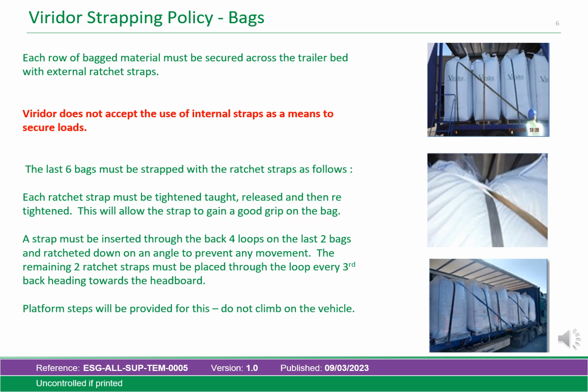Viridor strapping policy for bags. Each row of bag material must be secured across the trailer bed with external ratchet straps. Viridor does not accept the use of internal straps as a means of securing loads. The last 6 bags must be strapped with a ratchet strap as follows. Each ratchet strap must be tightened taut, released and then retightened. This will allow the strap to gain a good grip on the bag.